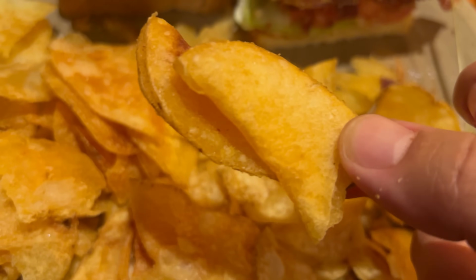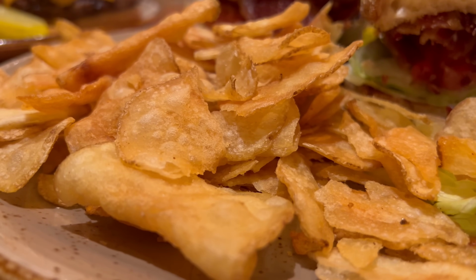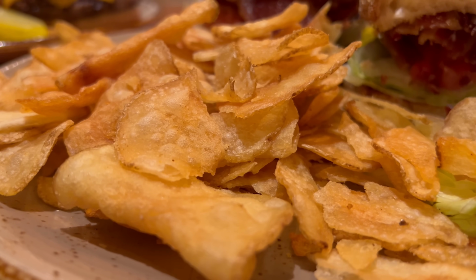A perfect texture to these potato chips. Paper thin and wonderfully crispy. An awesome crunch with a nice potato starchy flavor, and simply seasoned with just a little bit of salt. These are some textbook potato chips. I enjoy them very much, and so I'm happy to report that both the fries and the chips here are winners at the Sundance Grill.